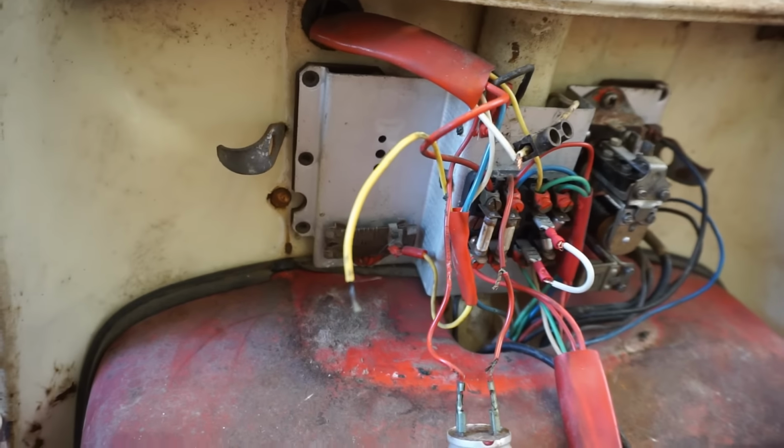All right, we've got spark, we've got compression. Last thing is fuel. So let's take a look at this carb. Take this off first. Ooh, it's on there. This stuff's been untouched in probably 40 years or maybe even longer than that. 15 millimeter. There we go.